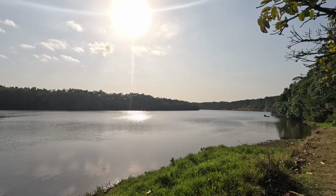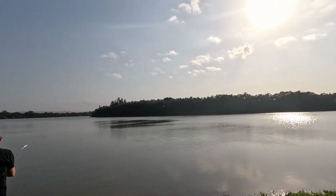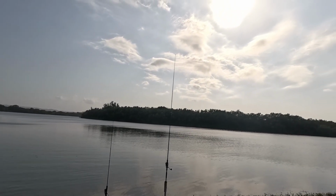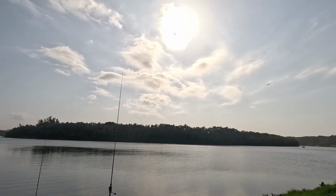Okay, after an up and down ride, we have finally found the spot that we are going to be setting up and fishing. Okay, we got some lines in. Also throwing in some paddle tails, trying what we can. But it's absolutely beautiful out here.